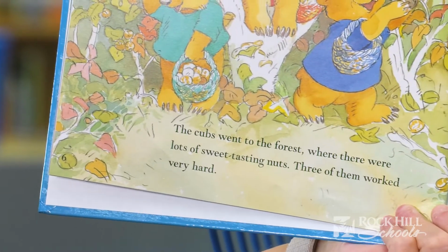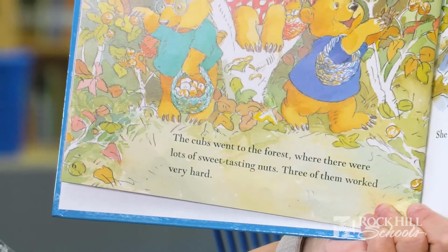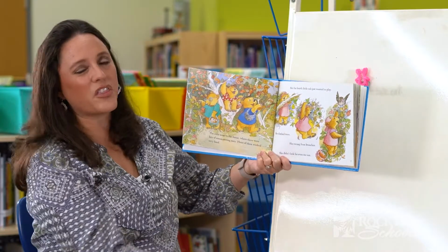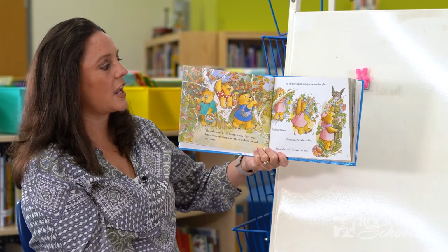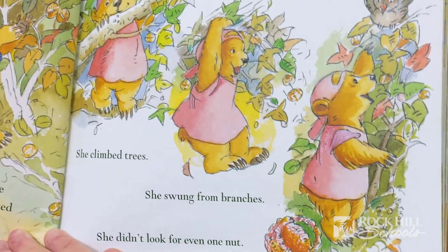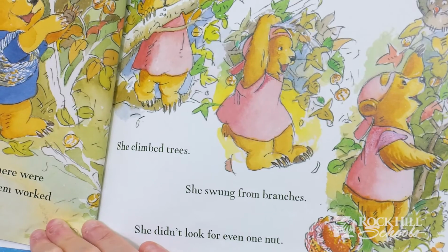The cubs went to the forest where there were lots of sweet-tasting nuts. 3 of them worked very hard. But the 4th little cub just wanted to play. She climbed trees. She swung from branches. She didn't look for even one nut.